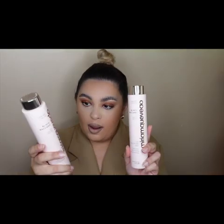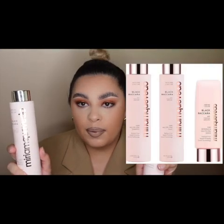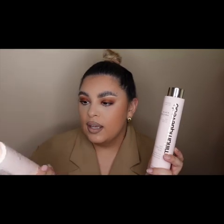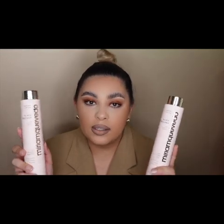Now, when I'm not using those products, I am using the Miriam Quevedo Black Baccara hair multiplying products. These are amazing. I was always an Oribe fan until I had the chance to actually try the serum to this, and it smells so good. It has fresh rose stem cells in it, which of course helps hydrate the hair. It helps seal the cuticles.